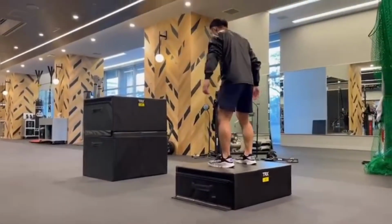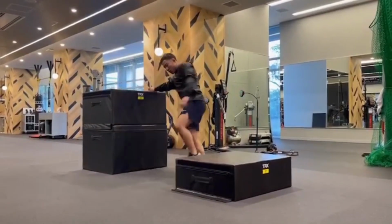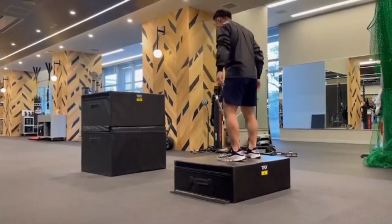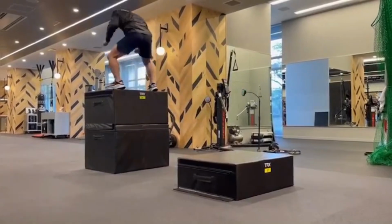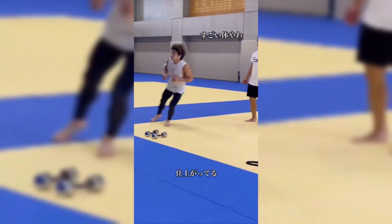You'll see how legends like Hifumi Abe, Joshiro Maruyama, Naohisa Takato, Takanori Sasaki, Sanshiro Murao, and others train. If you're curious about how these masters prepare themselves to reach the highest achievements on the tatami, stay with us.